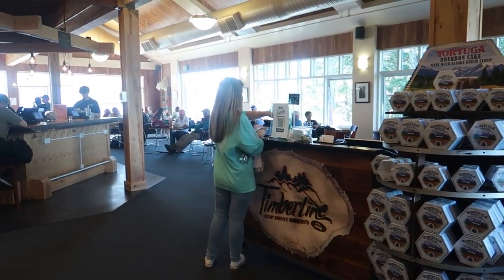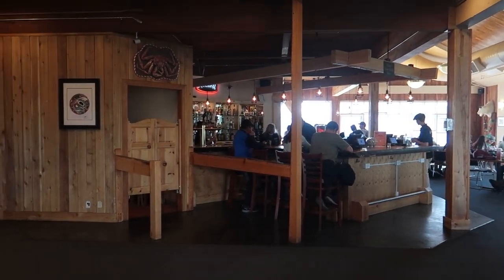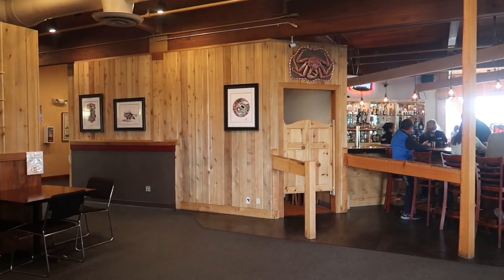There is a small restaurant up here. Actually smells pretty good. You just order at the bar. But that's pretty much it. The Raptor Center apparently doesn't exist right now. They're doing renovations or something. They're not here. I don't know exactly what the deal is.